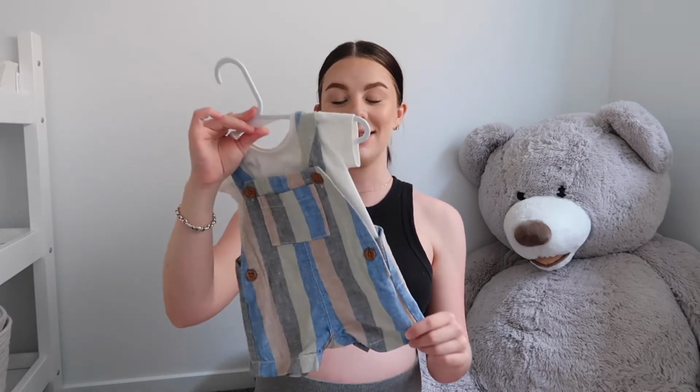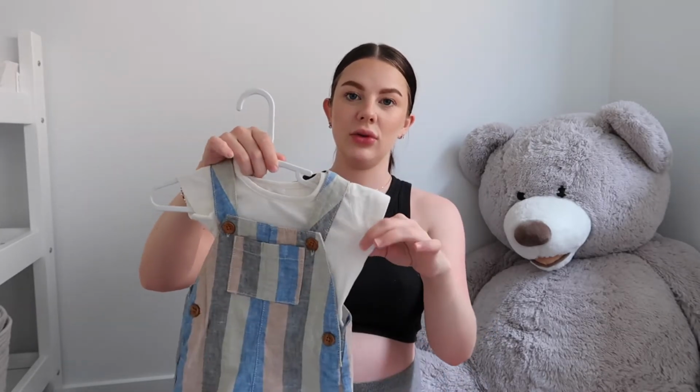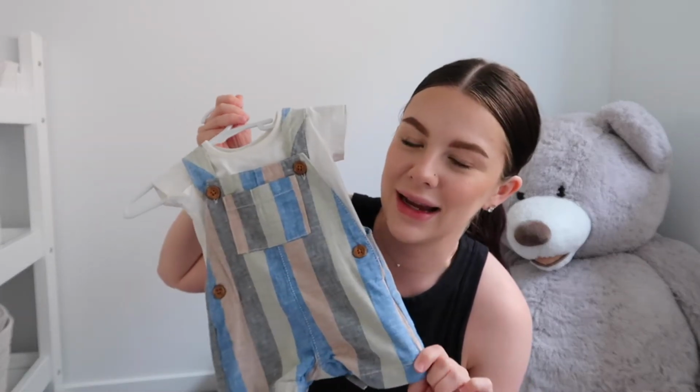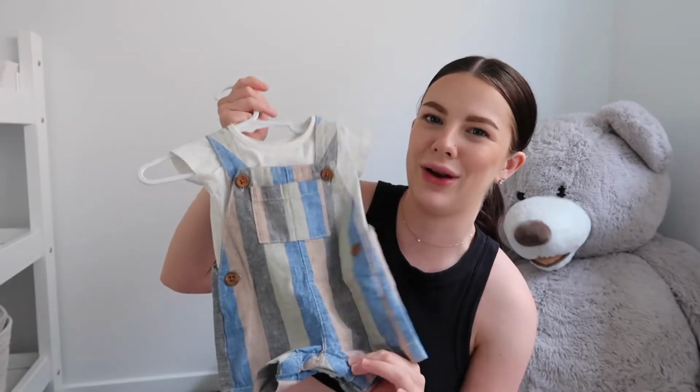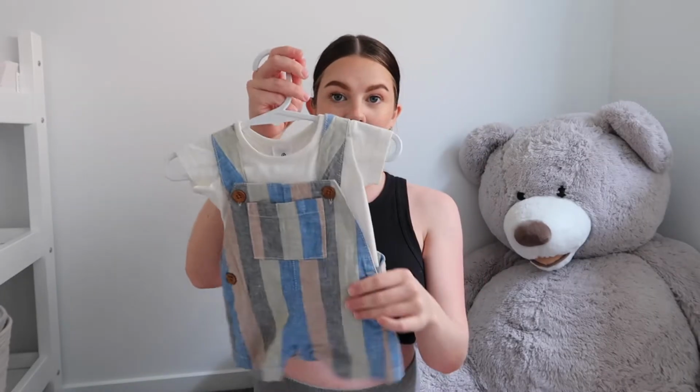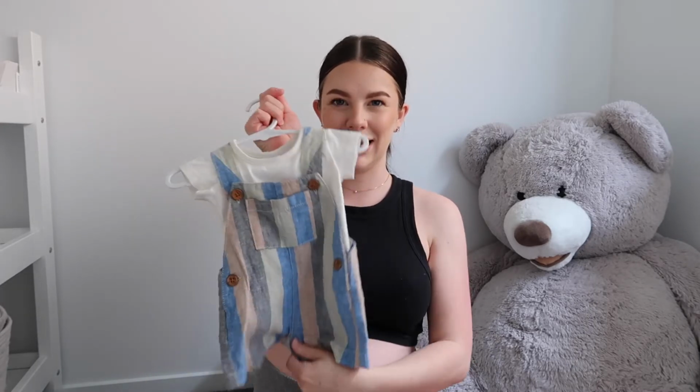I love dungarees. I'm obsessed with the little dungaree thing for boys. These are so, so cute, and I love that it comes in a little set, so if you're having one of those days, it's just a no-brainer. Put an outfit on, don't have to think about it. This I got, so this is new baby. It's got the little clips at the bottom as well, which makes it nice and easy for bum changes.